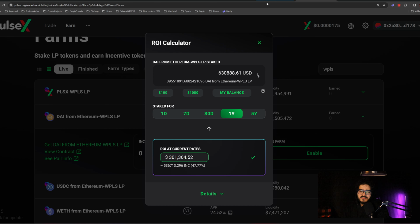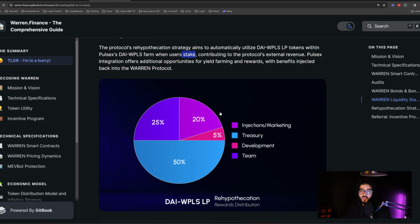So it's remarkable, and the fact that nobody knows that this is a thing, or nobody advertises that this is a thing, is crazy. And what Warren.Finance is doing right now is that they're using that to better the platform, right? So let's say we just round this up to 300,000, 20% of that, so that's $60,000 that's going to marketing and injections, okay?